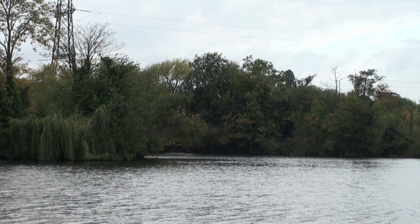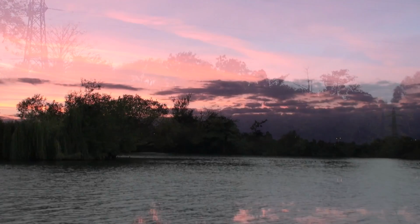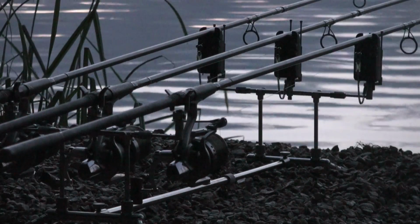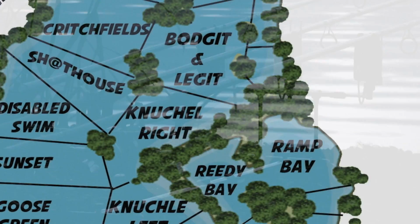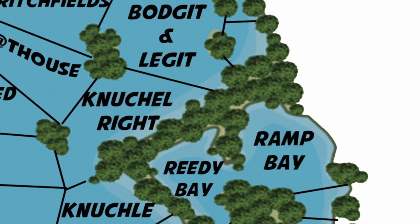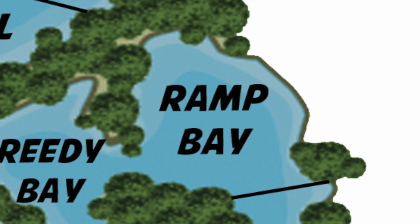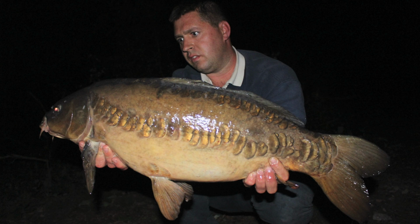So, it's just about changing things, I guess, when you're there. If it's not happening, being able to make the changes, and also if you're not on the fish, being able to pack up sticks and move and try and locate them again. Myself and Paul both managed to get out and do a session in Ramp Bay on separate occasions, and both of us banked 3 fish.